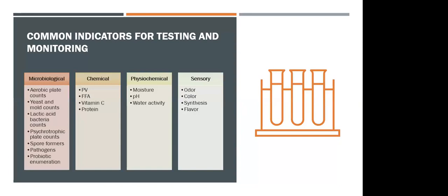So when we're discussing the product for a shelf life study, we look at some of the common indicators. We highlight the most common or the best ones for a given product, and how these would be related to quality changes, food safety, as well as sensory. And then essentially what might constitute the end of shelf life for each of these. So listed here are some of the common ones.